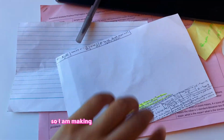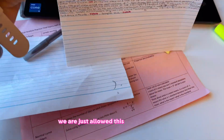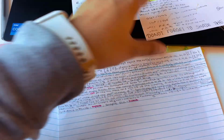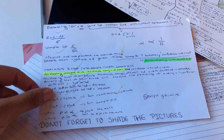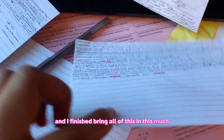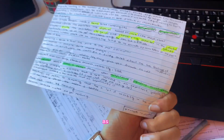So I am making a cheat sheet for today's exam. We are just allowed this size of a paper. I'm utilizing that space to the maximum. This was my cheat sheet from exam 1 or 2. I think it was from exam 2. And I finished copying all of this in this much. In this much space, I'm gonna finish this as well.